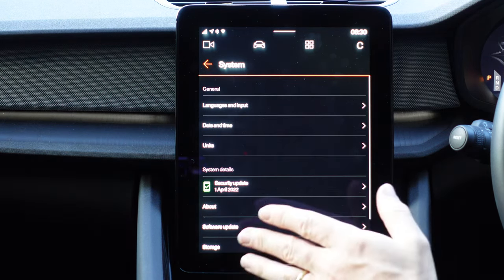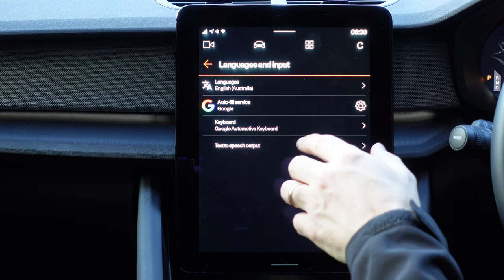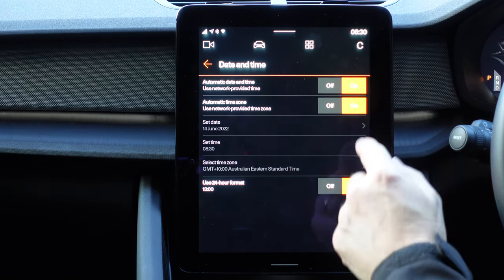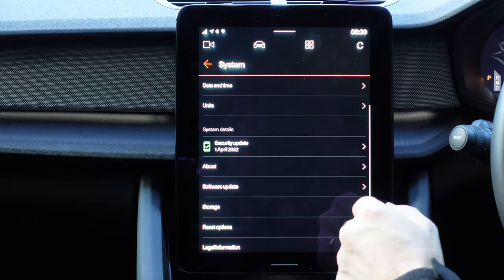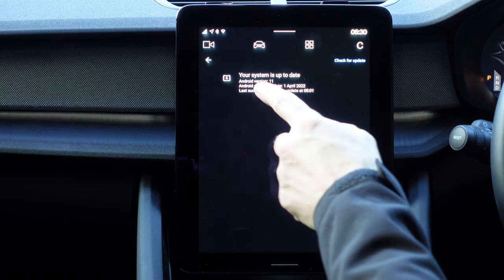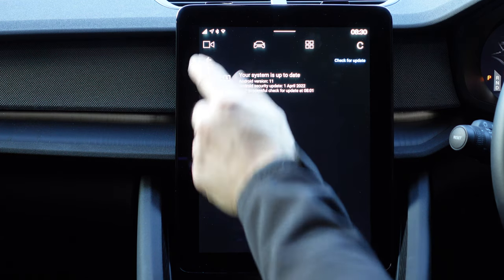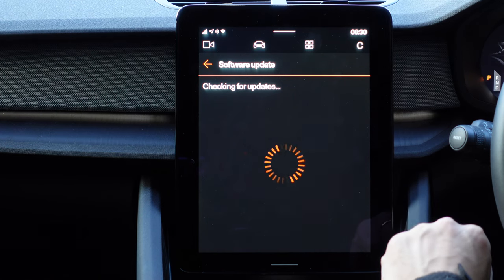And then finally in the system, we can change things such as the language that we have, the Google keyboard, date and time method, and whether or not it's automatically set. The security update, and this is saying it's actually on version 11 and updated that security on the 1st of April. And there's another software update section here. So now we'll check for updates.